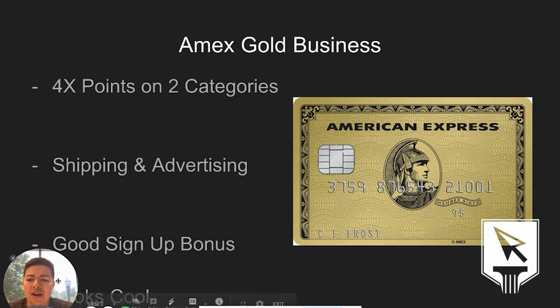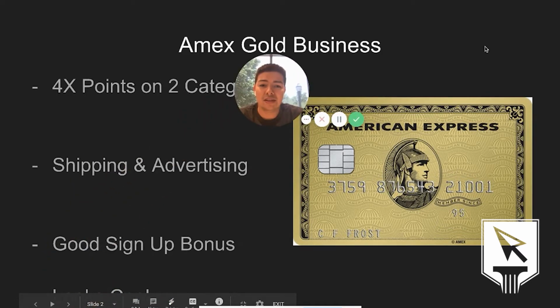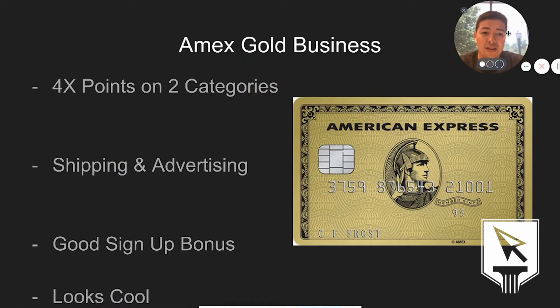I remember when I signed up, I got around 60,000 points for spending. I think I spent like $2,000 or $5,000, something like that. And I got 60,000 points, which is pretty cool. And the card also looks cool. It's made out of metal, so it's a pretty elegant, classy card to have, in my opinion.